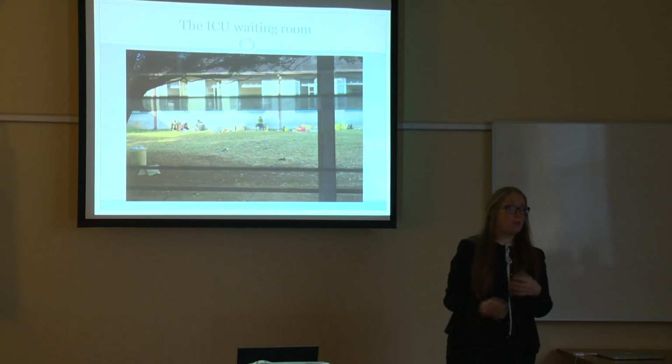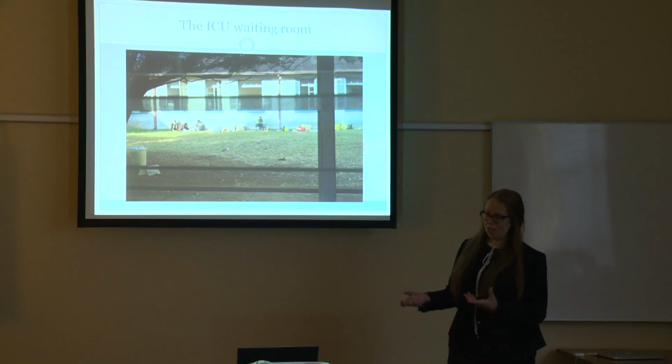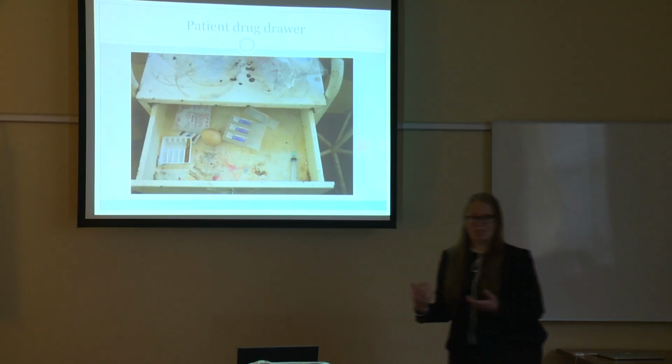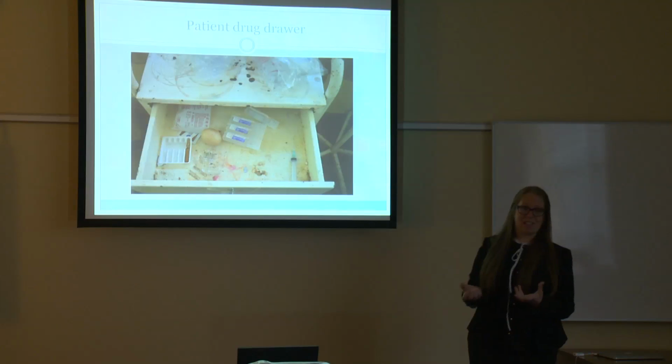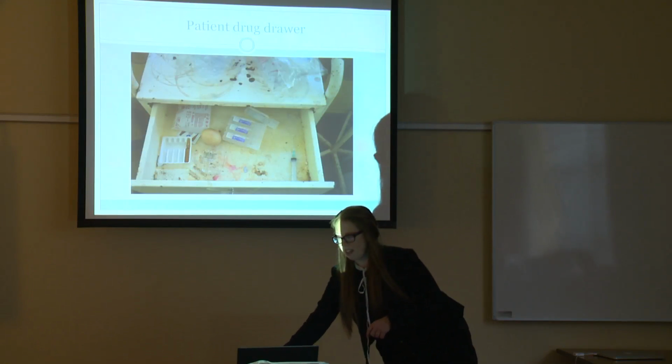By the time we got the drug drawn up and started to go, 5 minutes later, the woman took her last breath. Pretty harsh reality. This was the patient drug drawer, and as you see there's an egg in there as well, because that's really what we feed them through the feeding tube to their stomach.